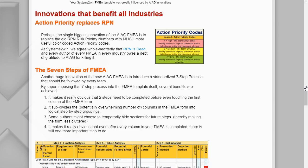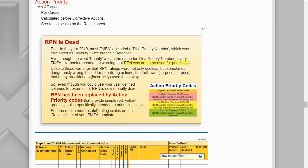Perhaps the most noticeable innovation are the simple color-coded action priority codes that replace the RPN priority codes that should have been killed off decades ago. Even though the word priority is in the name risk priority number, every FMEA textbook warns don't use it for prioritization. It gives the wrong guidance. But surprise, surprise, many practitioners incorrectly use it that way.